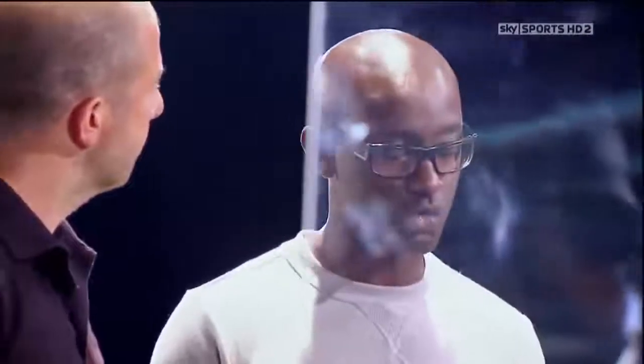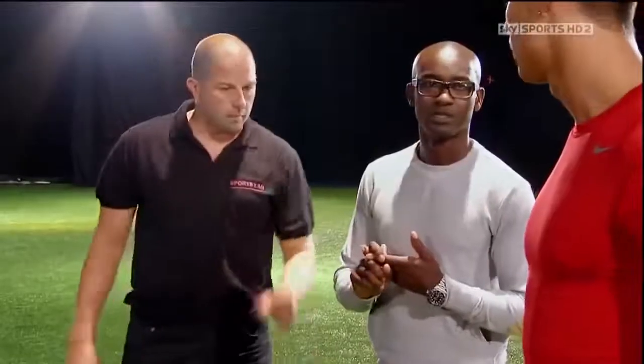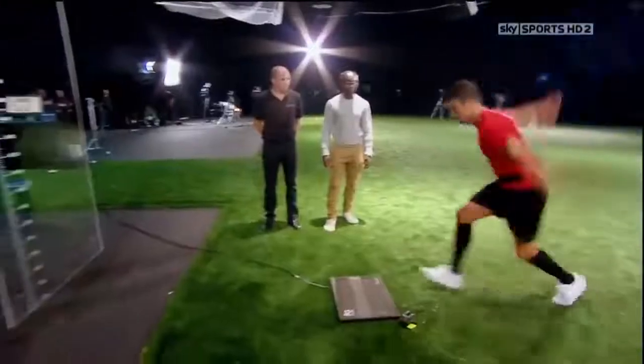So can you also register that? If I get Ronaldo to jump, if he comes in and jumps up off one foot and lands, we'll get the impact of the pressure as he hits the pressure plate. Let's try that. 3, 2, 1, go.